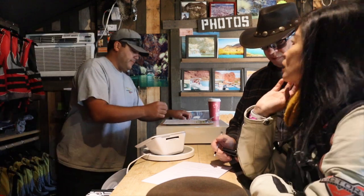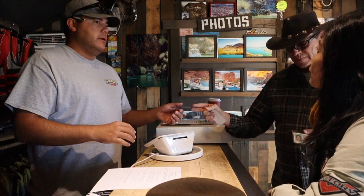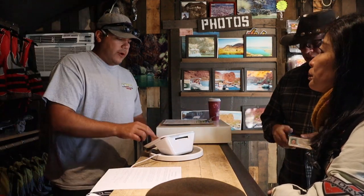Where we're going is considered to be a miniature Grand Canyon. Cool. And you can only see it by boat, which is fantastic. It's actually $215 for a couple for the Topock trip. Our normal tour is $158. This is 5 hours, so you get 2.5 more hours.